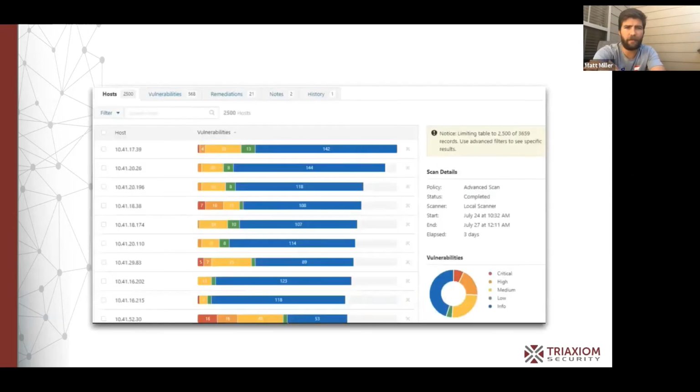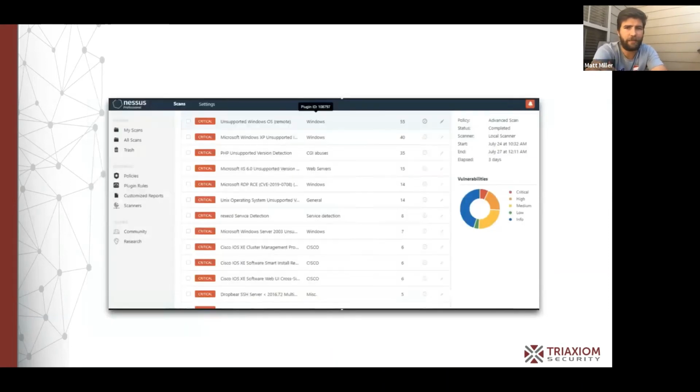Skipping over Kerberoasting. With the vulnerability scan, I scan the network, and you see there in the top right that they're limiting the table to 2,500 out of 3,659 findings. Wow, that's a hospital network for you, right? Hospital networks are infamous for this.